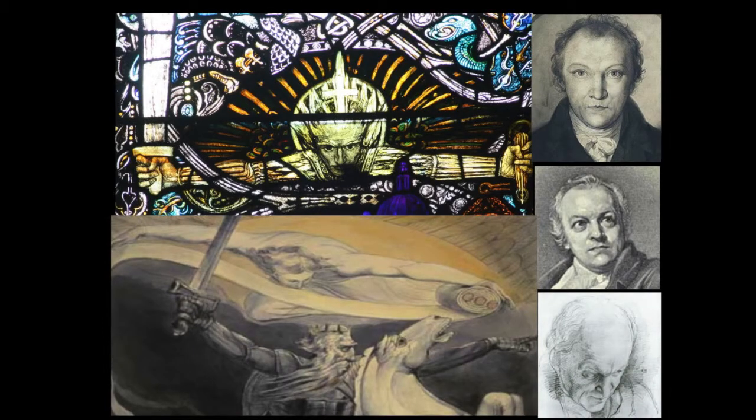When I first saw the window about 10 years ago and saw that particular angelic figure, I immediately thought of William Blake, just because you do if you're familiar with William Blake's work, and there's an example of it down there.